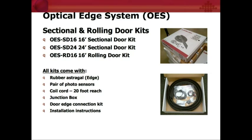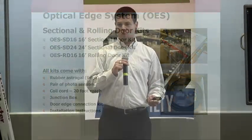A couple of the key advantages to this is you cut it to size and length right at the time of the install. So there's no special ordering, there's no making sure you have exactly the right size. You can either order it by kit, so you can order it by 16-foot rolling or sectional kit. We have a 24-foot sectional kit, or we just sell it by the roll. We sell 50-foot rolls.